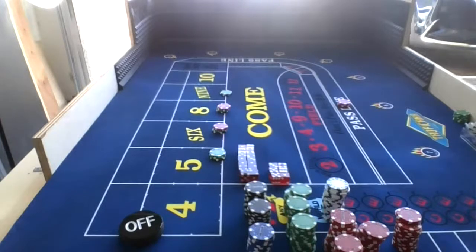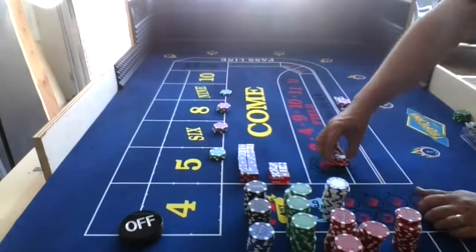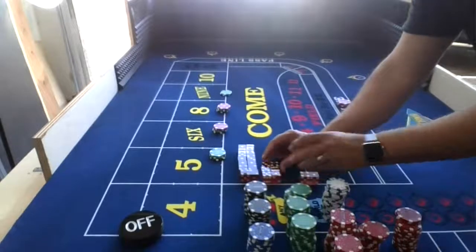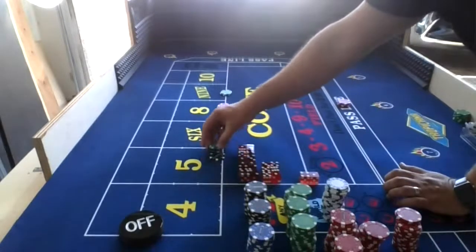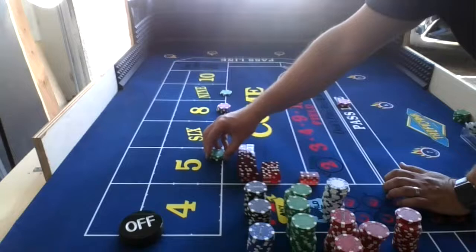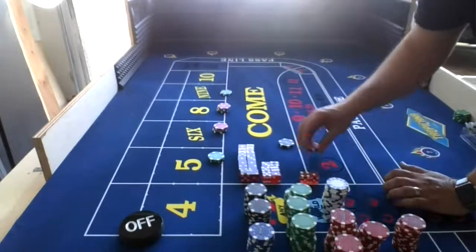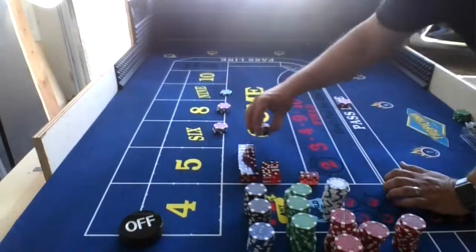Dice are out. There's the toss. 4-1-5. Oops, pretty too far away. There's a 4-1-5. Let's get these guys just scooted over. So the 4-1-5, I have 150. That means it's going to be 210. We're stacking it.